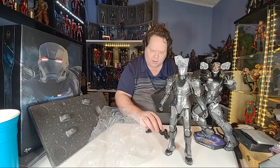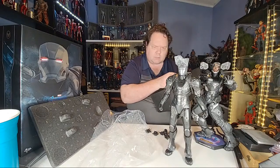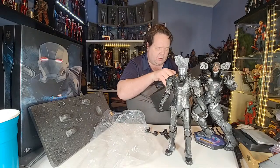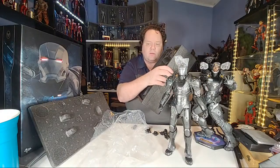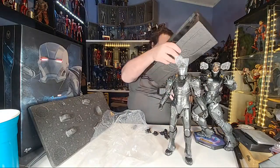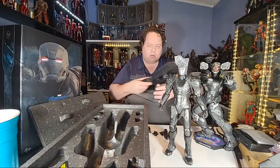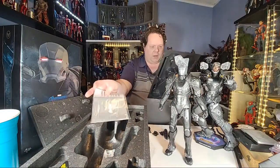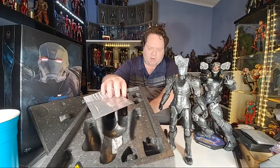Fists, articulated hands, and repulsor hands. So those are the hands that we get, three sets of hands. And then of course we have this side, which also looks pretty bleak. Not much going on. No battle damage pieces.